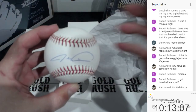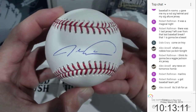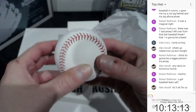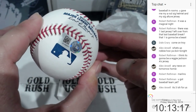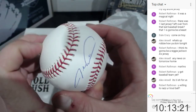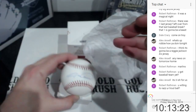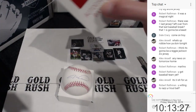All right. And there's our auto number 2. Not very flattering, but there it is. There's our ink. It's a TriStar cert. There's our TriStar cert. JC445431 will be the cert. I have no clue. How are you supposed to know what that auto is? All right, let's find out.